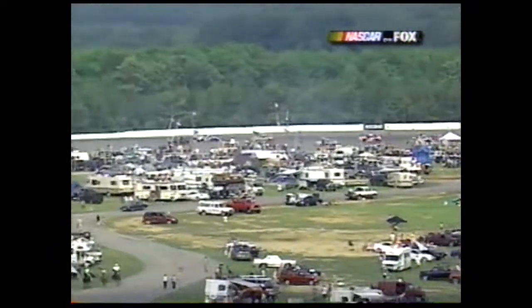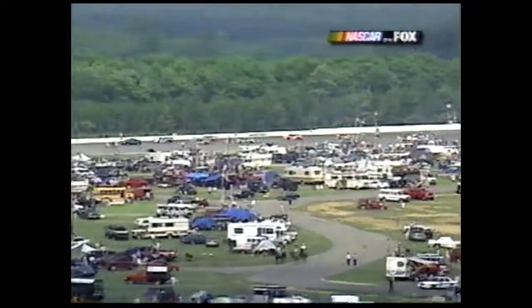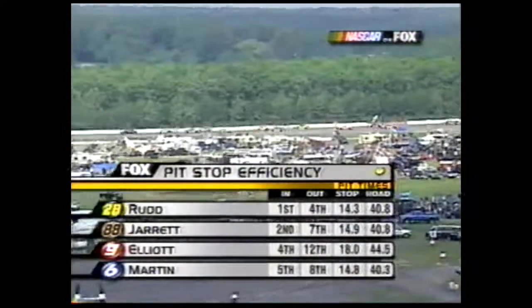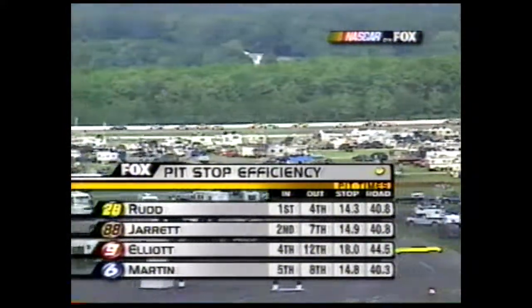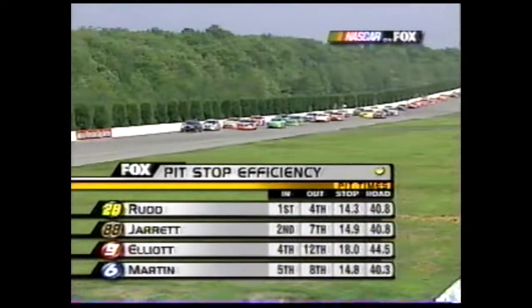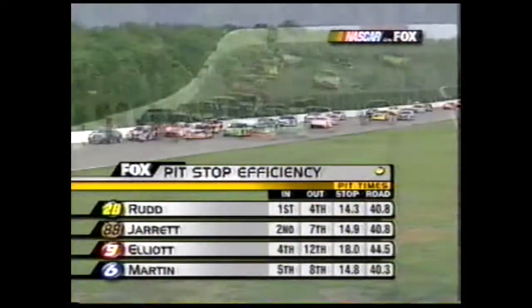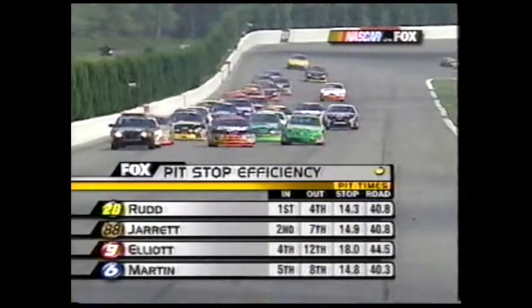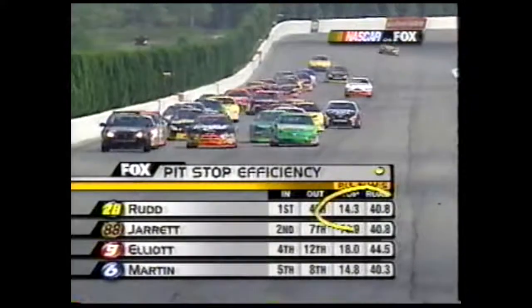Let's go to something a little more current, Larry. Yeah, let's talk about what went on pit road now. Let's look at our pit stop efficiency graphic. If you look at Bill Elliott, real loser right there. 4th to 12th. Long pit stop, long road time. Daryl, you and I were talking. It almost makes you believe they've made a major adjustment on that race car. Ricky Rudd, he went from 1st to 4th, but what's a little bit deceiving, decent pit stop, different road time.